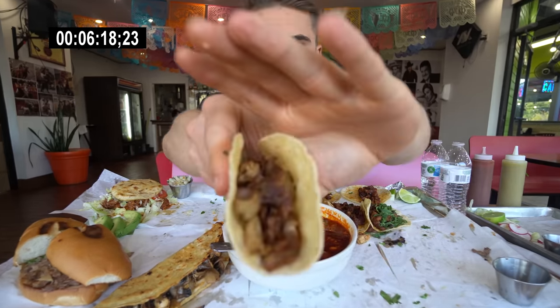That beef is so tender, cooked perfectly. It tastes like Mexico. We got the tripa, or tripe. Let me know if you've ever tried tripe down below. It is an acquired taste, but I love the way they do it here. There's a great texture. It's a good flavor.